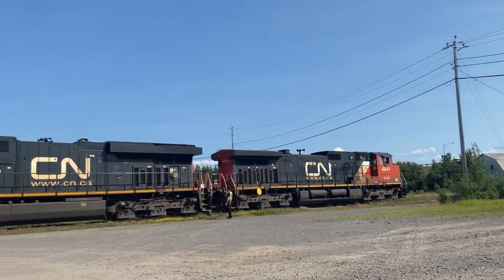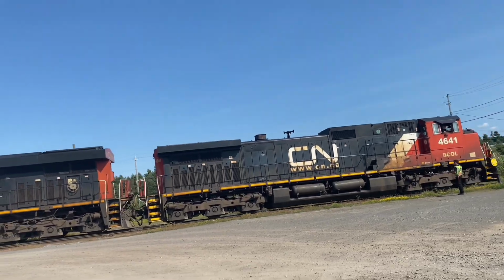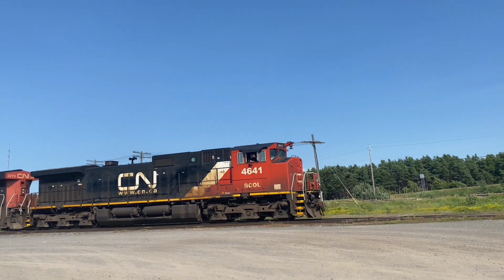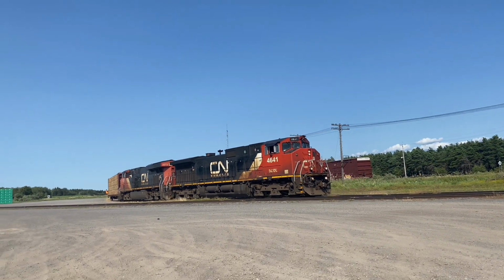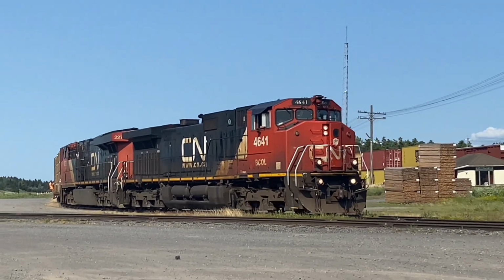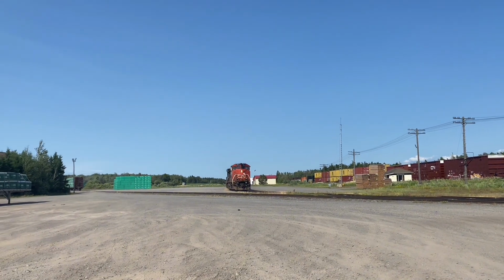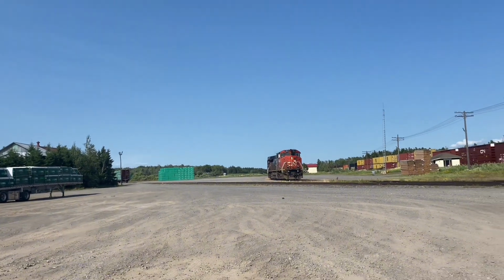There's the BC. Back and then he's gonna grab that. Yeah, maybe. That's a beautiful BC Rail. He turned off his two pairs of ditch lights.